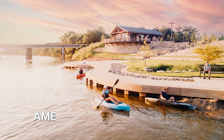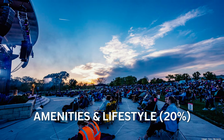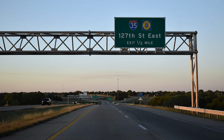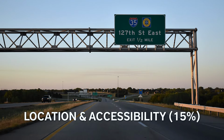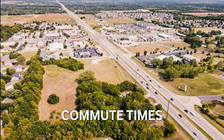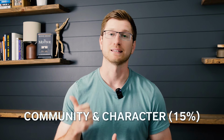Third is going to be amenities and lifestyle. That's gonna make up 20% of their score. That's gonna include things like parks and restaurants, shopping, and just recreational stuff that makes daily life more fun in the area. Fourth is the location and the accessibility of the community. That's gonna be 15% of the score. I factored in commute times, highway access, and just overall convenience. And finally, the last category is gonna be community and character. That will make up the last 15% of their score. That means stuff like their growth patterns, their community events, and just how the neighborhood actually feels.